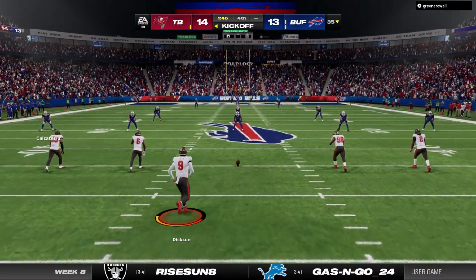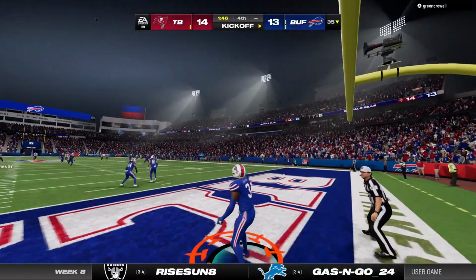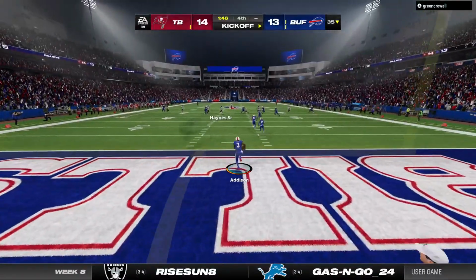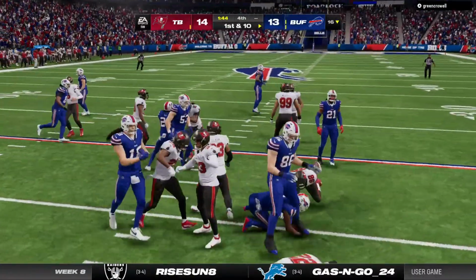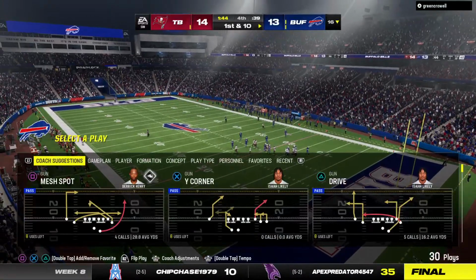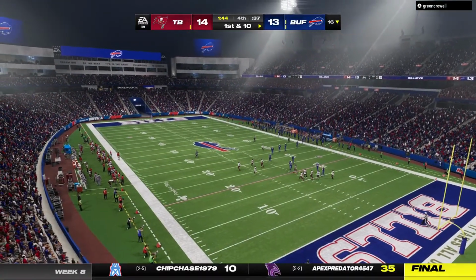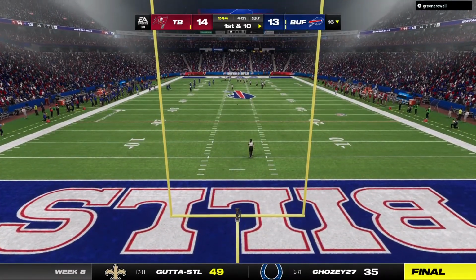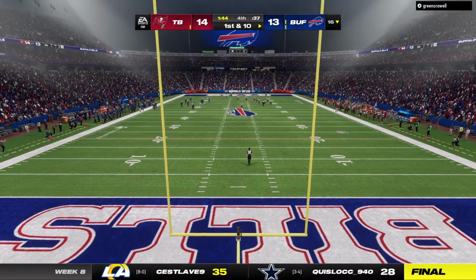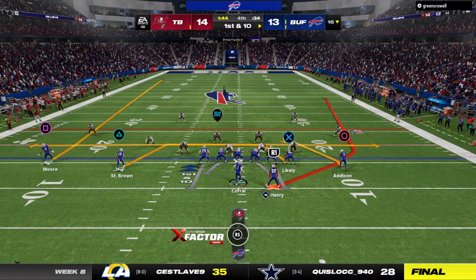The Bucs ready for the kickoff. And here we go. It's in the air. This will be returned from deep in the end zone. And in hindsight, probably should have taken a knee as he only gets this out to the 16-yard line. They'll come up 1st and 10 here.